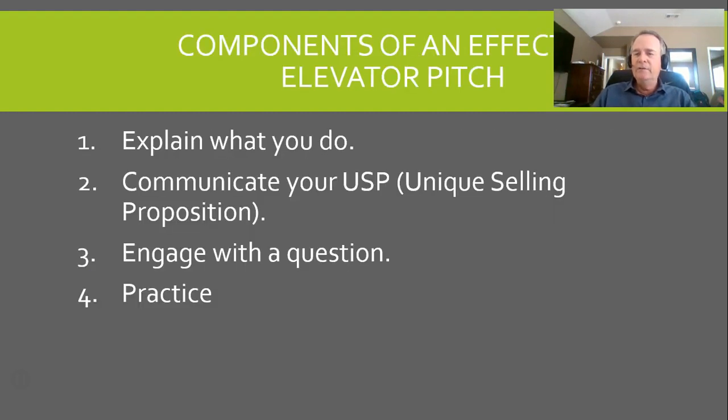So the components of an effective elevator pitch. Number one, explain what you do. Just make it simple. Put it in layman's terms, okay? A lot of us that are in the technology business, we like to talk in technology terms. And clients don't really understand what that means unless you're meeting with somebody in that same audience, right? Explain what you do in layman's terms. Number two, communicate your unique selling proposition.